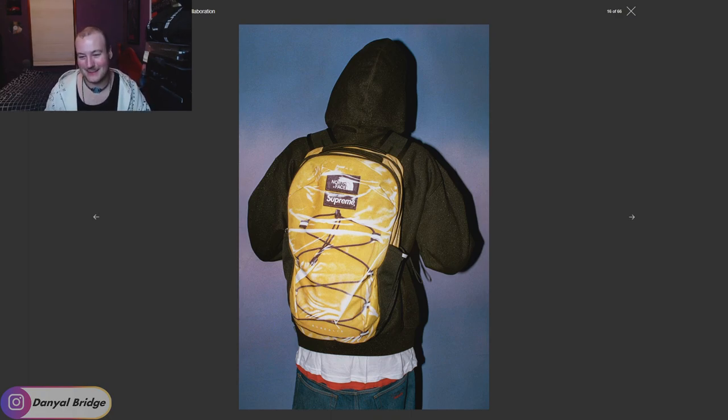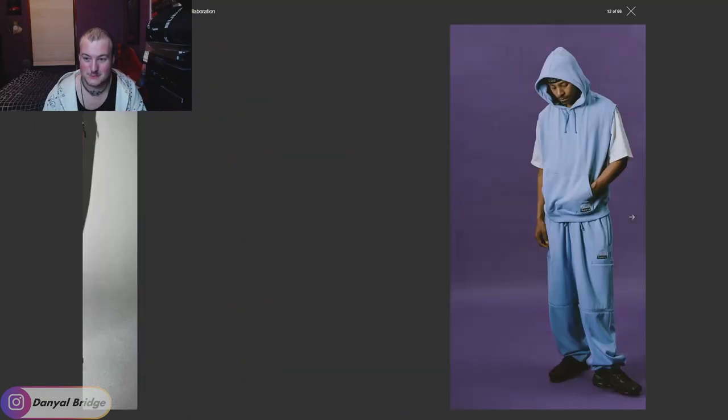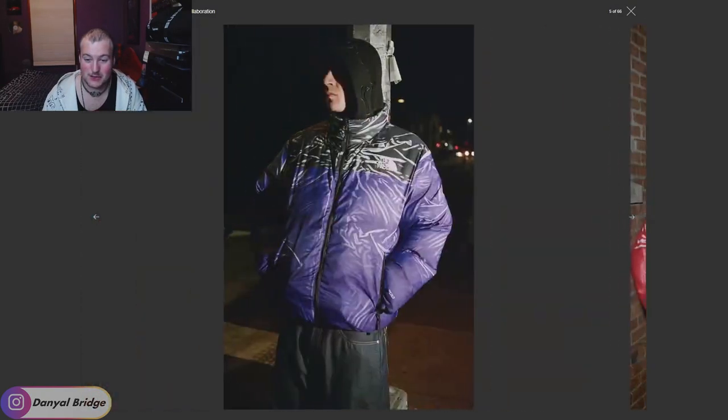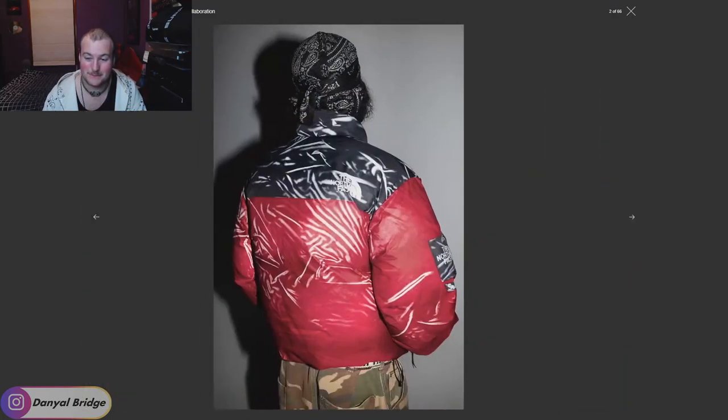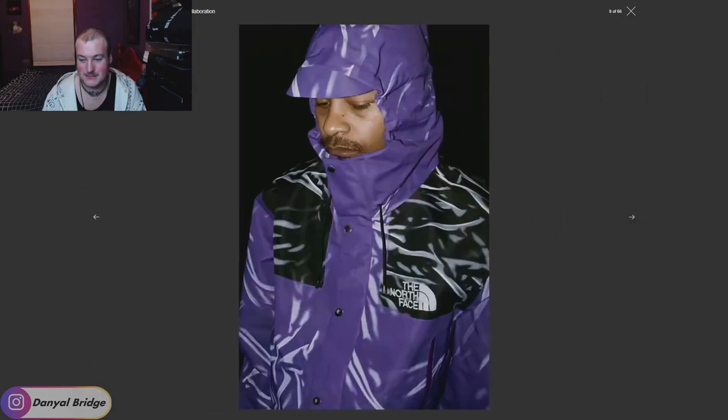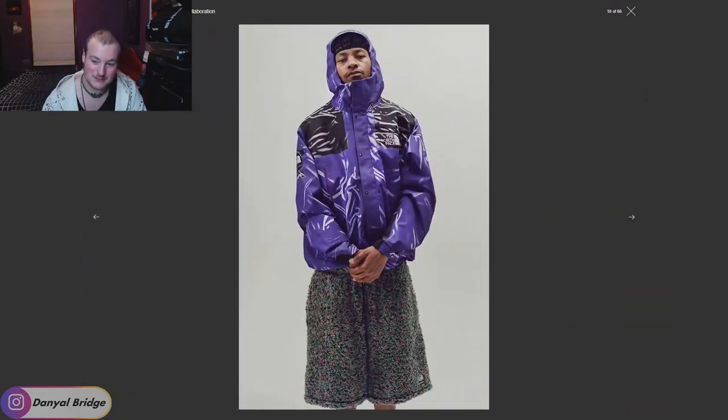I wonder if there's still Supreme, North Face collectors out there. I'd be interested to see. But yeah, that is the editorial. So all these models and skaters rocking the collab. Personally, there's nothing that really blew me away from this collaboration, but it is kind of fun seeing this deceitful design being applied to all these pieces here. And I didn't mind the textured furry stuff.